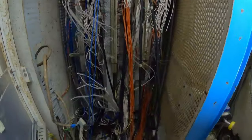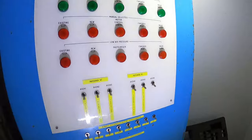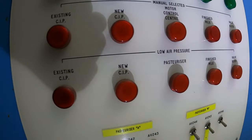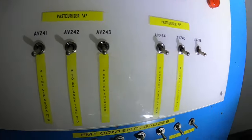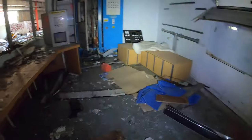Now look at the wiring, lads, look at the wiring. So at some point they had some sort of machinery in here. And then again, you've got some buttons here. Exiting CP, new CP, motor control center, finished milk, valve block, control motor, finished milk, valve block, pasteurizer. That's interesting, pasteurizer. Looks like somebody's been sleeping here. Looks like it, doesn't it? Somebody's sleeping in there.